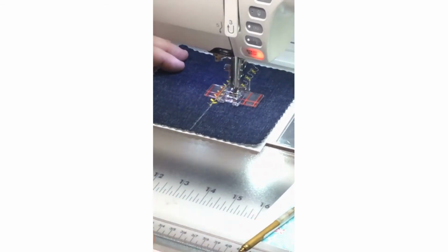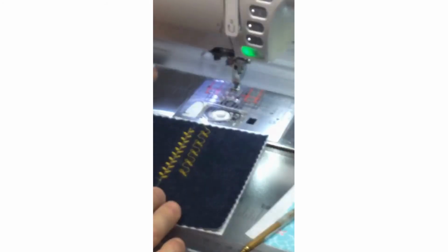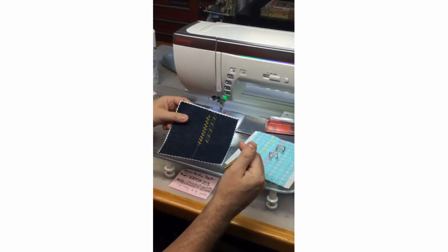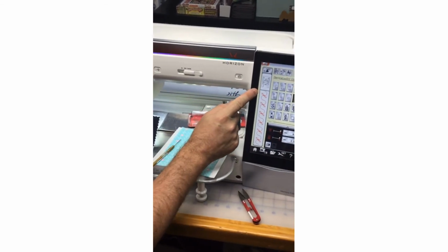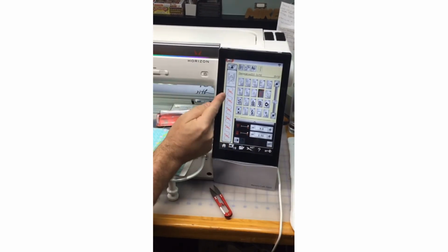So again, super simple, super easy to do. Then I will click that off. Now is the time that I'm going to use the mirroring function that's built into my machine. So again, I had just pointed out the stitch starts in the center, and then it swings to the right, and then it swings down to the left here.